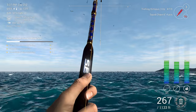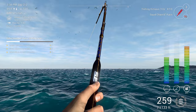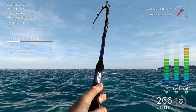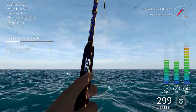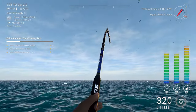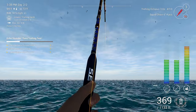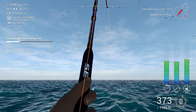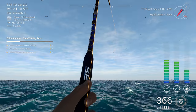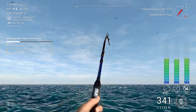I'm telling you, I'm thinking Marlin here, guys. It's too strong. It's way too strong. Daggone. Yeah, this is a strong fish. Yeah, we're gonna be here a minute, because if it's a marlin, they're never easy to get in. Several moments later.